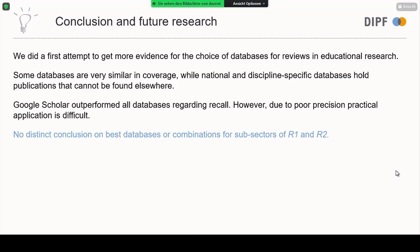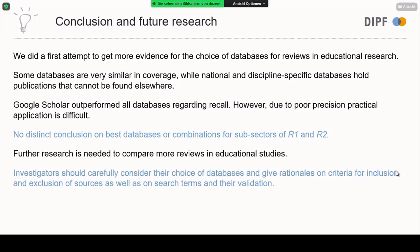and R2. So there's more research needed, specifically in educational research on more reviews, to get more evidence for the best databases and their combinations. However, investigators should carefully consider their choice of databases and be transparent on the criteria for inclusion and exclusion of sources, as well as on search terms and their validation.